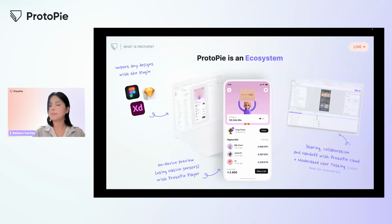ProtoPie is actually a whole suite. It's not only one product, but first we have ProtoPie Studio, where with the plugins that we have, you can import your designs from your favorite design tools, such as Figma, Adobe XD, and Sketch. And then in ProtoPie Studio is where all the magic happens. You start adding triggers and responses to the objects that you have, be it layers, image assets, etc. And then you start crafting really amazing interactions and giving life to your prototypes.